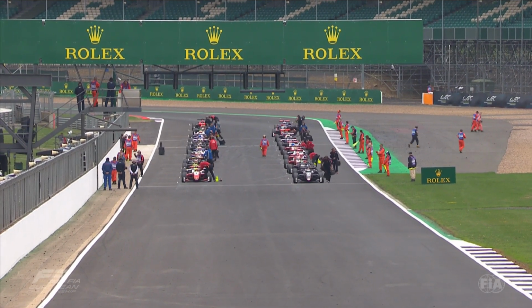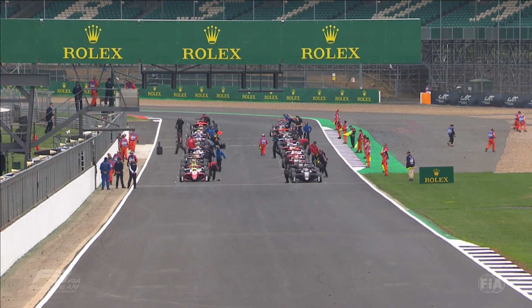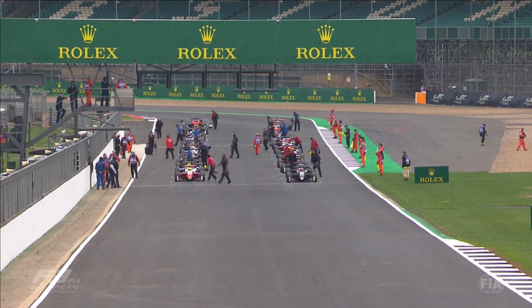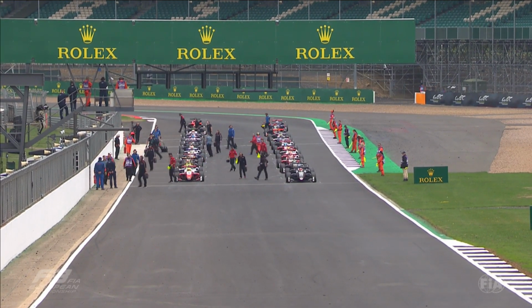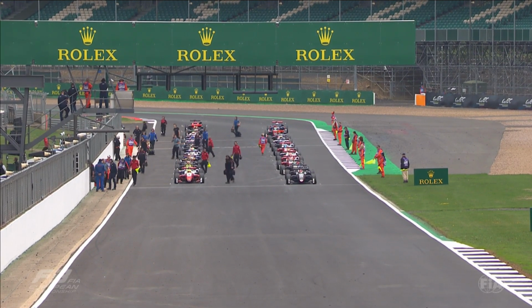Speed building all the time. Maggotts, Becketts, onto the Hangar Straight, and as you exit Chapel Curve onto the Hangar Straight, you get to the end of the second sector, giving you Hangar Straight, Stowe, Vale, and Club Corner before the end of the lap. The cars then, all good to go.